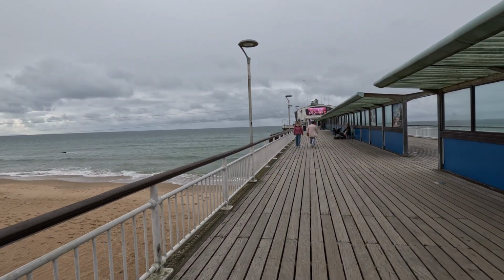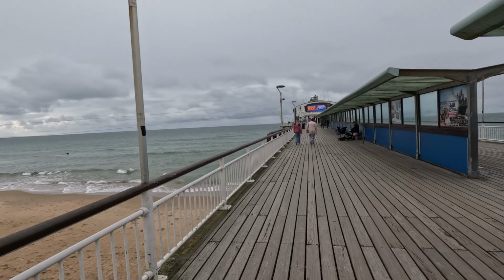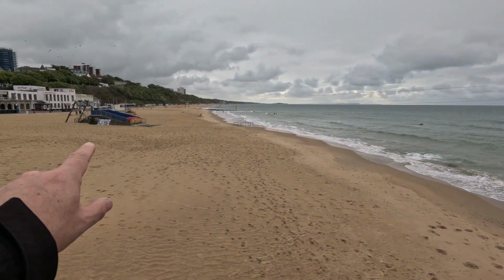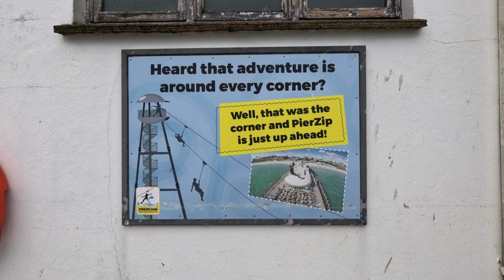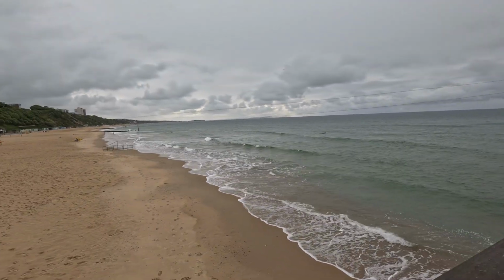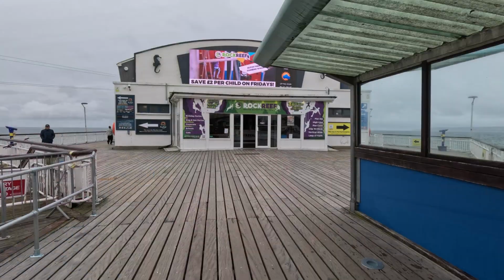So I'm not sure if it comes out on the video, but at the top of the pier over here, there is a cable, and you can actually see the cable goes all the way down here to this point on the beach. And it's the only or the longest pier to land zip line, I believe. So yeah, you can go for a zip line down there. It's about 30 quid, I think, 35 quid. Now I do believe there's a rock climbing wall when we get to the end here as well. So I'm not sure we're going to do that today, but it'll be interesting.